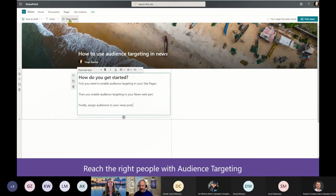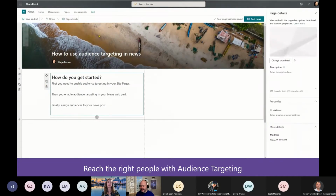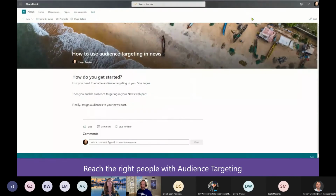But the great thing about that is once I've enabled audience targeting, when people go to the homepage, they will get the news that is really intended for them as opposed to generic news. So now imagine if I was able to create Toronto news versus Calgary news versus Vancouver news, and to be able to target these news for the right people.